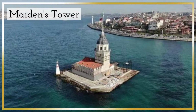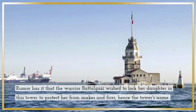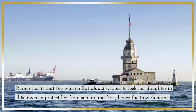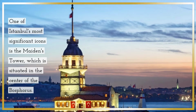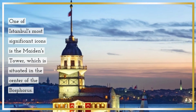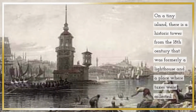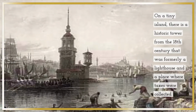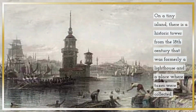Maiden's Tower. Rumor has it that the warrior Batolgozi wished to lock her daughter in this tower, to protect her from snakes and fires, hence the tower's name. One of Istanbul's most significant icons is the Maiden's Tower, which is situated in the center of the Bosphorus. On a tiny island, there is a historic tower from the 18th century that was formerly a lighthouse and a place where taxes were collected.